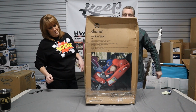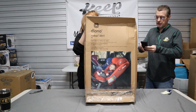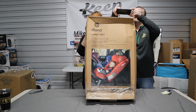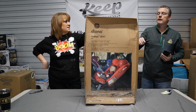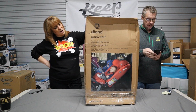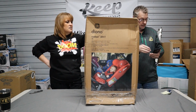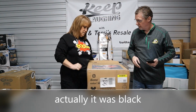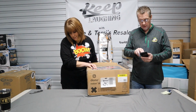Brand new Diono car seat. These are expensive. And car seats, as long as they're not expired or recalled, usually will sell. I'm going to say this is like $330 is my guess. Is this a 3RXT? This should be 310. I sold this same model a couple nights ago, but not red. Really red? It's red. It's wanting to come up on Amazon. Let me see if I can find it anywhere else.